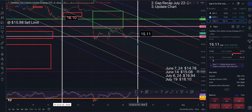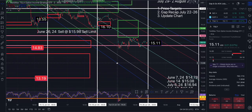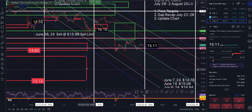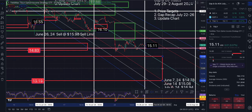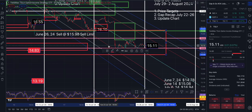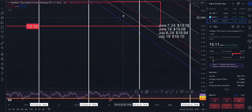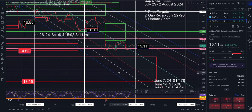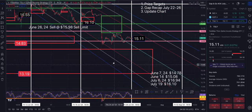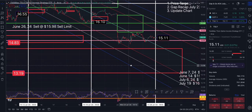13.82, 13.34, and 12.86. As far as your gap recap, this gap takes us down to 13.19. Oops, Command Z. Still in play. It looks like that might be the last one I'm tracking. And this gap looks like it could touch on Tuesday with that -4 standard deviations if we continue on our path down.